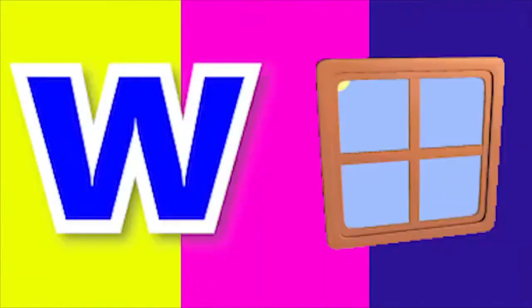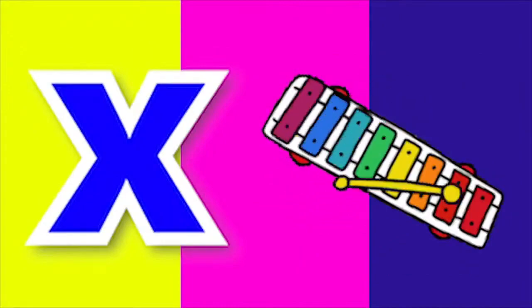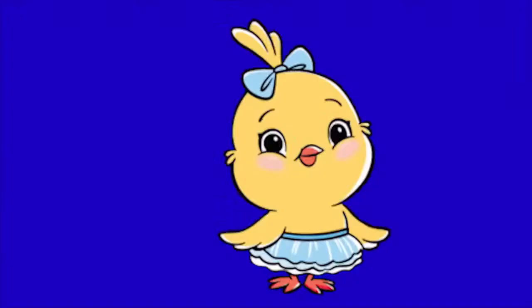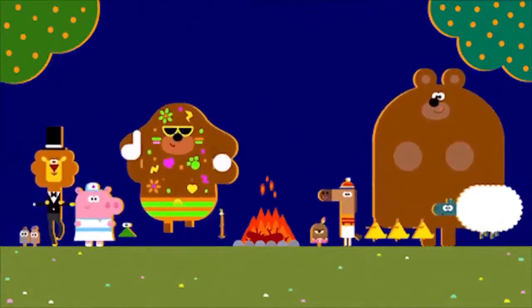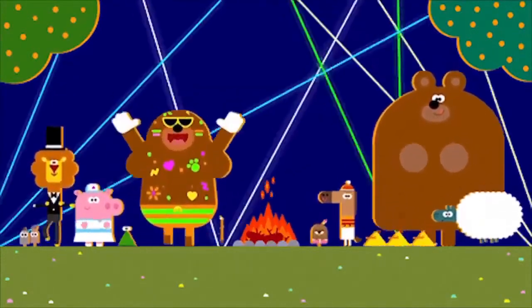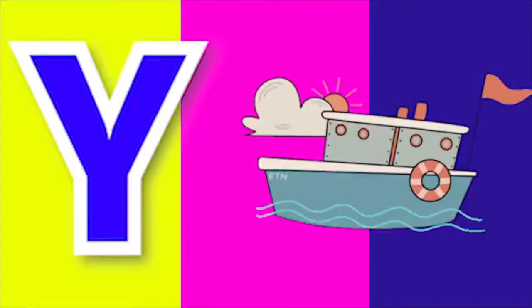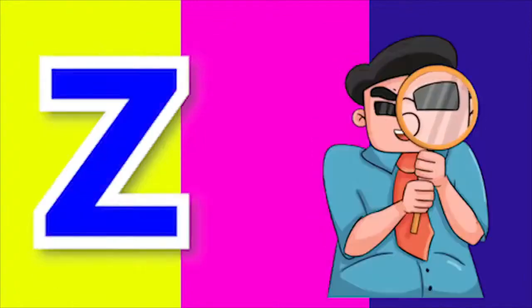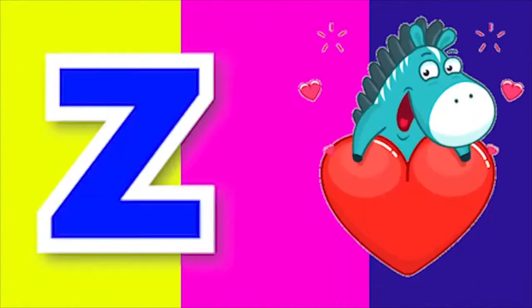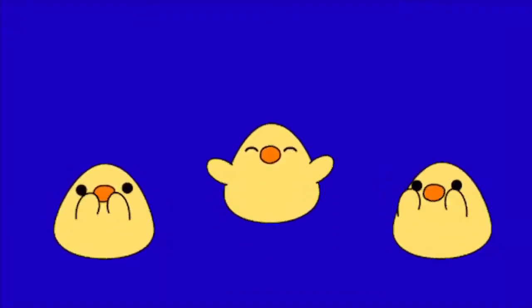W for winter, W for window. X for X-Men tree, X for xylophone. Fa, fa, fa, sa, sa, sa. Five for yacht, five for yellow. Six for zoo, six for zebra. Ya, ya, ya, sa, sa, sa.